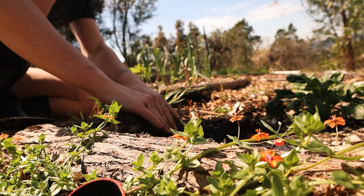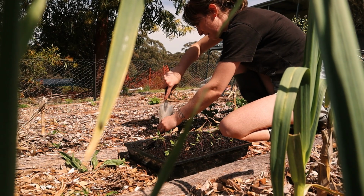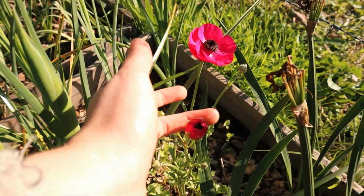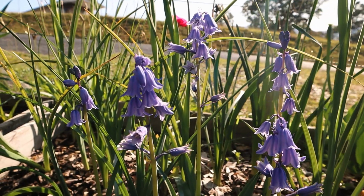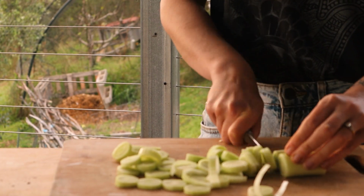Between winter and the school year, I almost forget just how much fun I have in my garden. I love planting seeds, I love experimenting, and I just love getting my hands into that soil and seeing my garden transform from something quite bare into something that looks really spectacular.